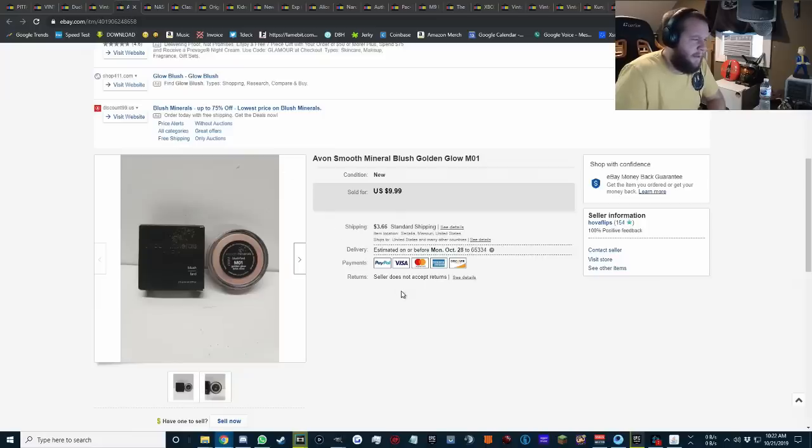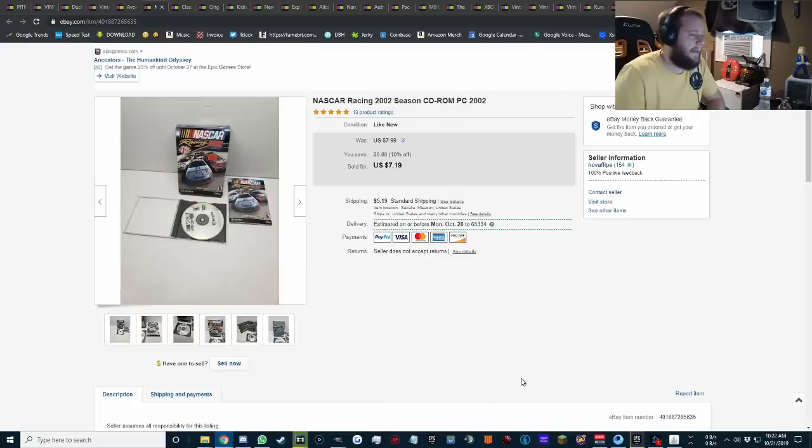This Avon makeup, you guys saw I was selling it like hotcakes there for a while. It's definitely slowed down. I think this is the only one that sold this week. There's only like 5 or 6 pieces of that left out of all of it that there was. It sold for $10 plus shipping, so I'm not complaining at all.